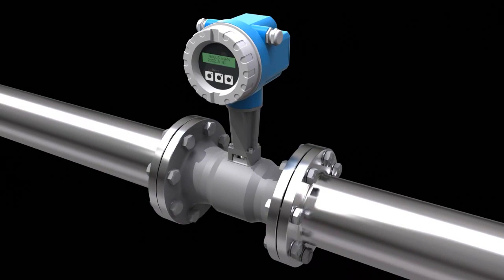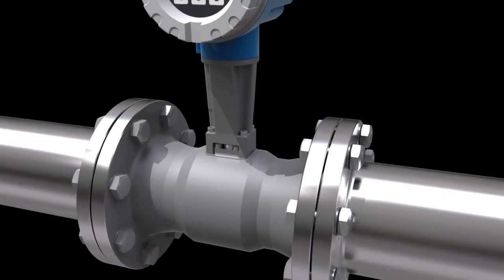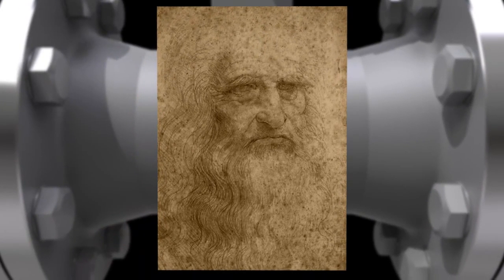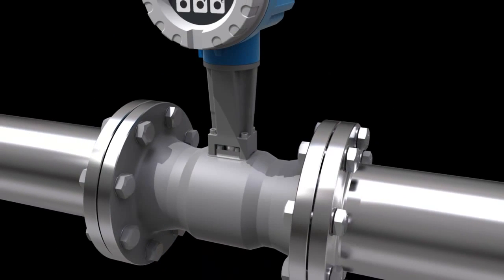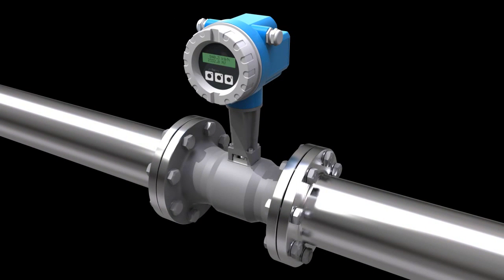One method is flow measurement based on the vortex principle. In 16th century Italy, Leonardo da Vinci observed how vortices form in flowing water. Some 400 years later, Hungarian physicist Theodor von Karman described the physical laws that govern how these vortices take shape. Here's how this measurement method works.